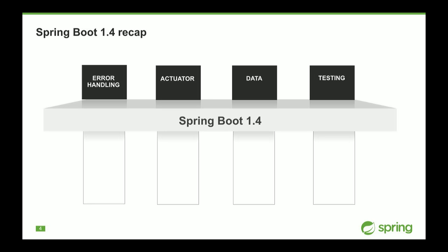The data support basically is just saying that we are adding some new auto configurations for Neo4j, Couchbase, Redis, and Spring Data Redis repositories. And also, Hibernate 5.0 is now the default JPA provider. And then lastly, we just refreshed our Elasticsearch integration to include the Jest, J-E-S-T, Jest client.